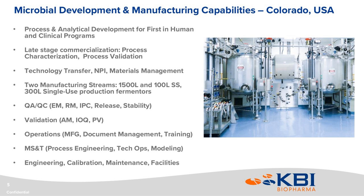Moving a little more acutely to what we do at the Colorado site, as most of my discussion will focus around our operations here. Like I mentioned, we do process and analytical development for first-in-human and clinical programs. We also focus on late-stage commercialization, including process characterization and process validation. So we do a range of development and GMP manufacture, all the way from first-in-human, early-phase programs to commercial production of drug substance here on site.